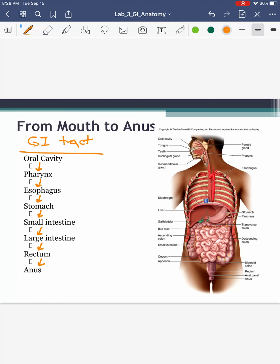And this is in order. So we bring in food through our oral cavity, which is basically our mouth, right? Oral cavity is the mouth. And then it travels to a region known as the pharynx. Some people will call this the throat, but we're not going to say throat because this is a science class. We use the real words, pharynx. The pharynx is going to lead into the esophagus, which is the muscular tube that carries food down to the stomach.